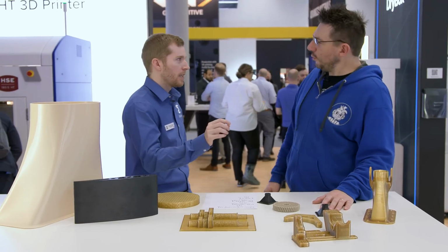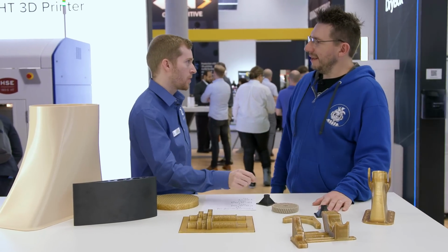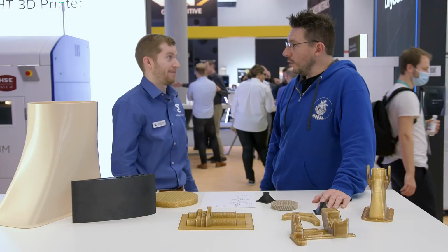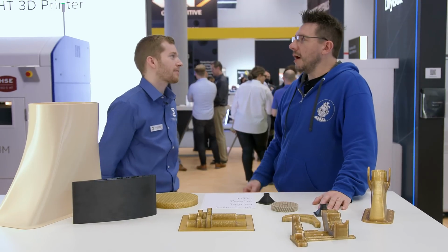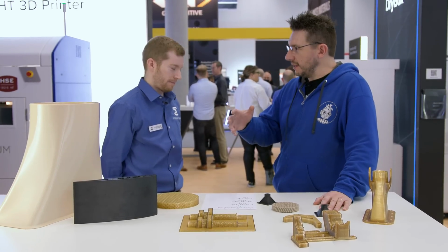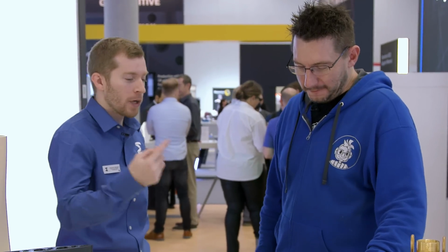But we love it for tooling. We actually print injection mold tools out of this material. We print the cavities that you would put on an injection molding machine. You can do conformal cooling, you can get in there with a CNC mill and finish the surface up, and it's a replacement for aluminum in that case. Which means the cost of bringing up your forms is way lower, and way faster. That's the key, quick turn tooling.